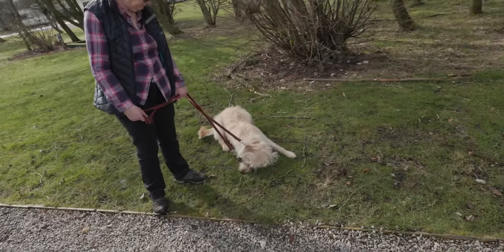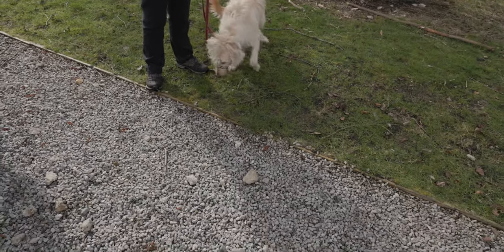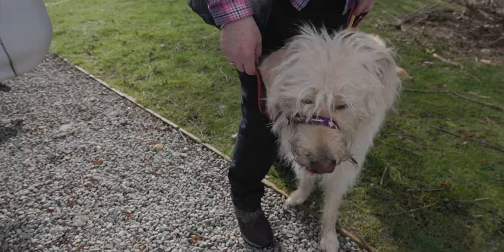Yeah. Dog rubbing herself in rabbit poo. Get up, dog. Thank you. Look at the state of that. Have you ever seen anything as daft as dogs? So there you go, that's a wander around the site.